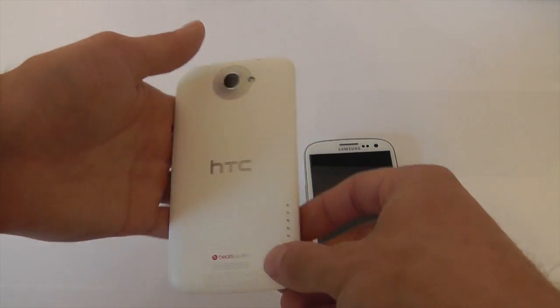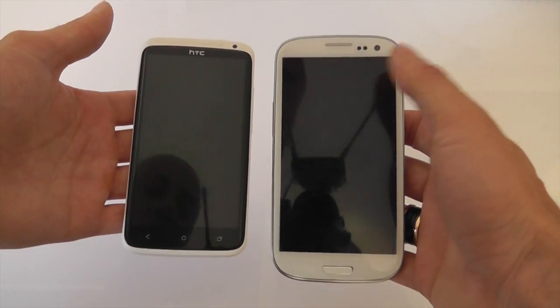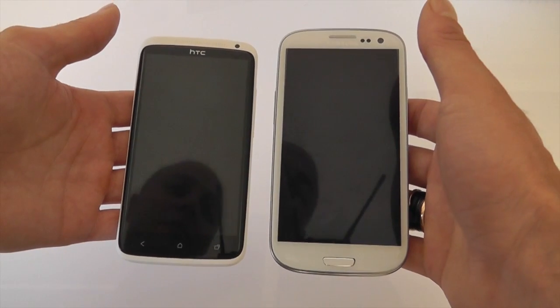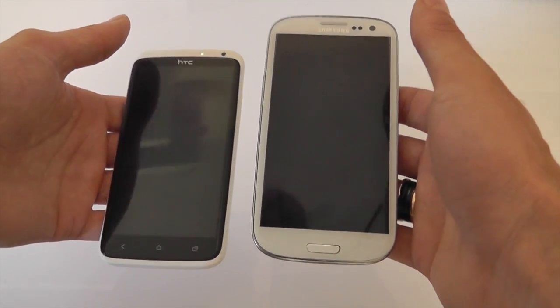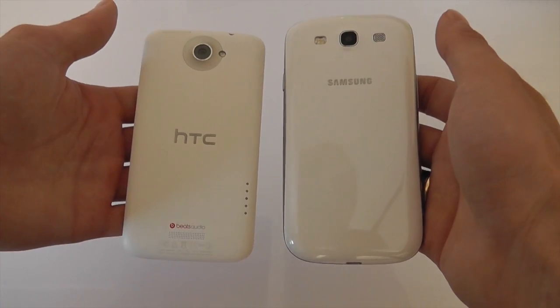But in terms of the differences between the build quality between the two, if I absolutely had to pick one over the other in terms of which one's got the better build quality, then I would say obviously that the One X has got the slightly better build quality, and that the S3 is just a little bit more plasticky than the HTC One X.